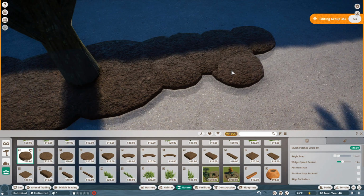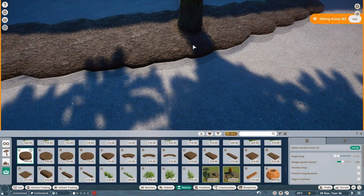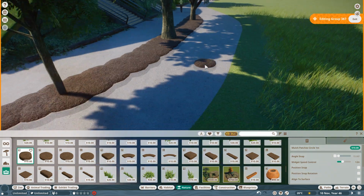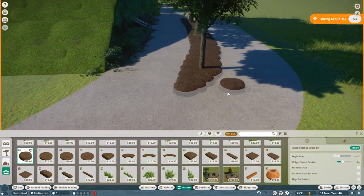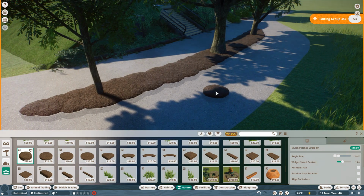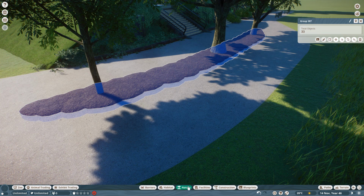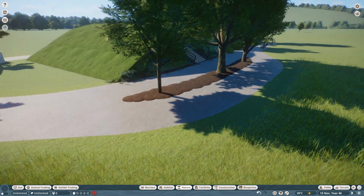So the idea here is to make it look like a kind of raised bed where the soil is kind of spilling out. And then I'll get some rocks put around it and some more little flowers, little ferns and things probably. And I think it should end up looking really nice. But that's going to have to wait for the next episode.